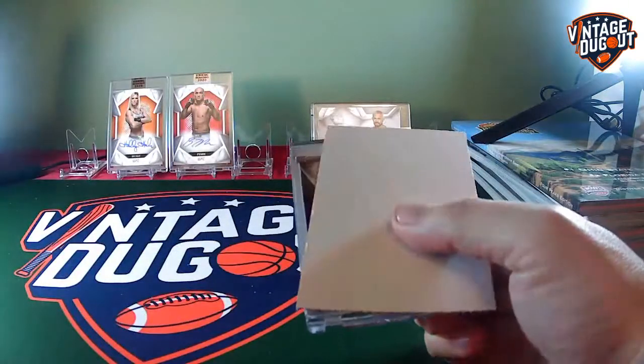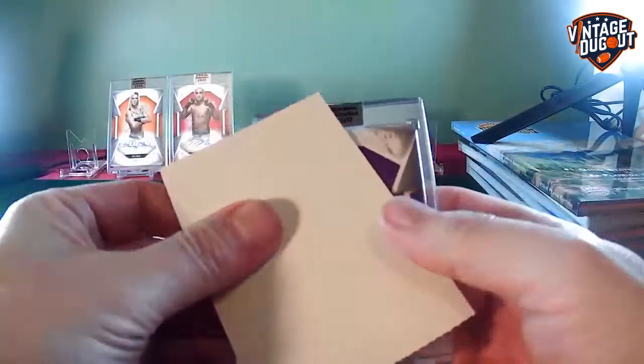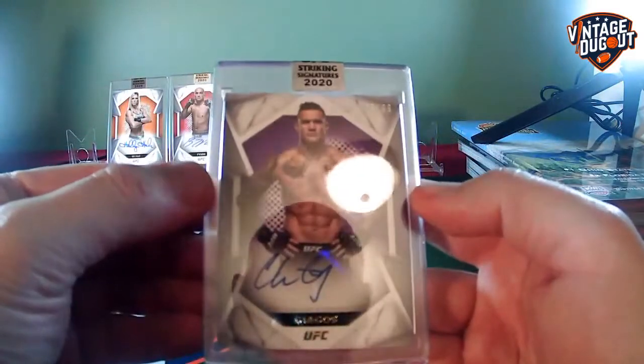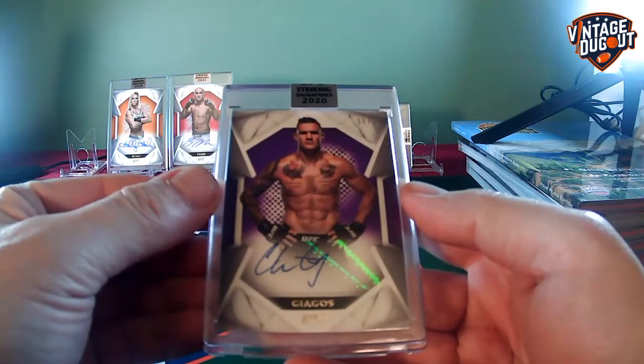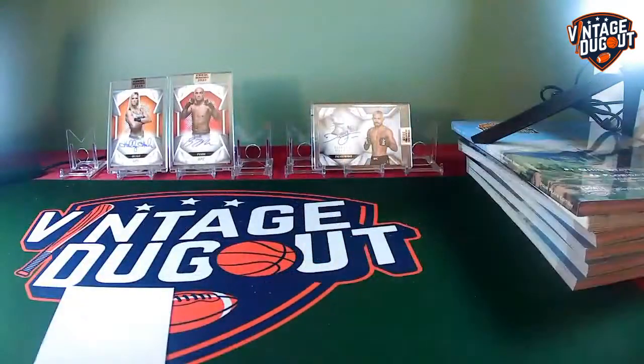Another purple. Christos Giagos, 56 out of 99. 56 out of 99. Purple. Giagos.